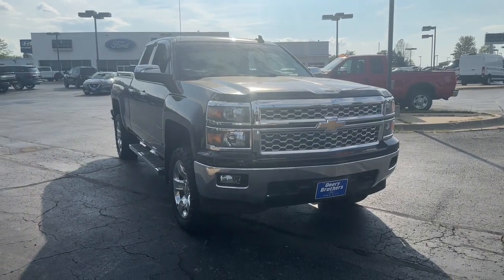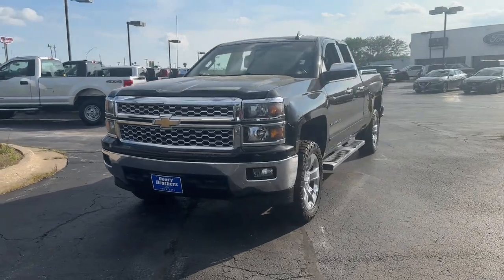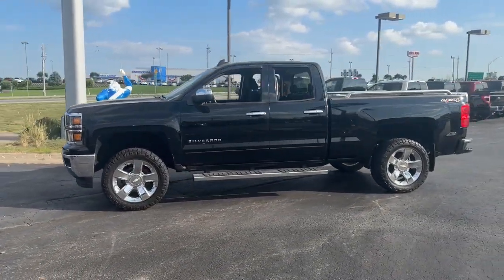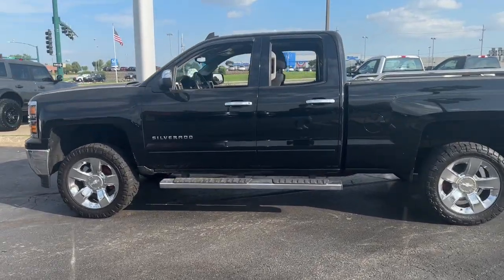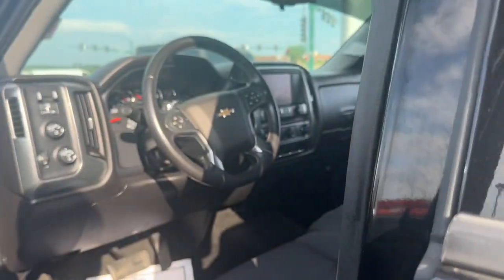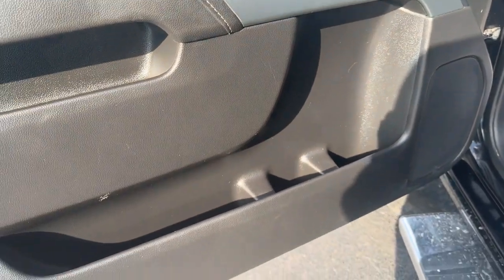Take a moment to check out the 2015 Chevrolet Silverado 1500. This vehicle is an outstanding buy with fewer than 120,000 miles on the odometer. The Chevrolet Silverado 1500, the full-size pickup that's strong, quiet, and dependable with the latest technology to keep you connected while you get the job done.